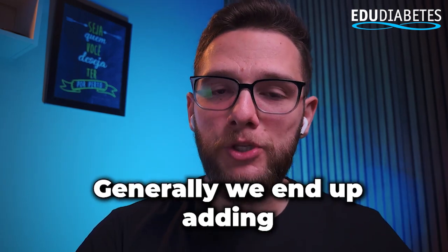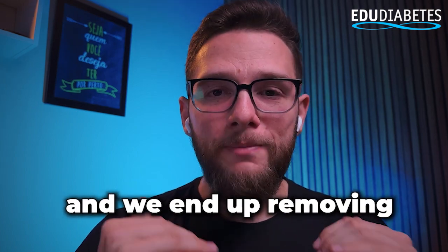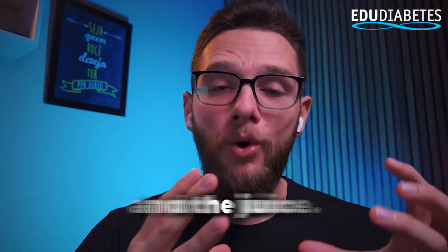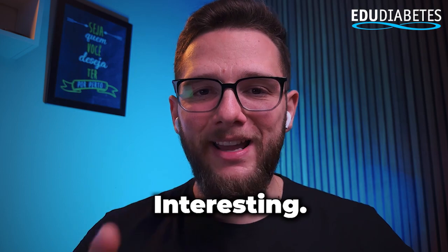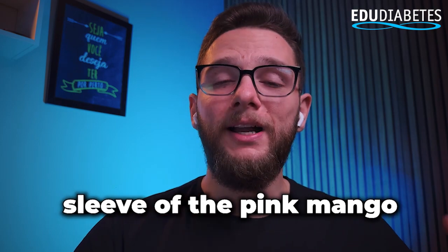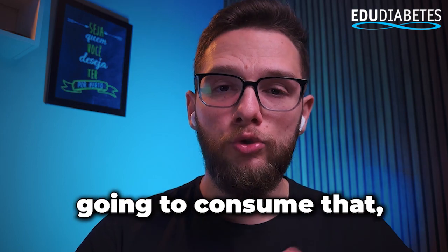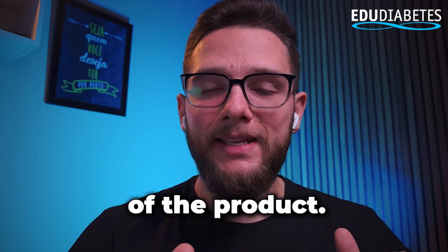Generally we end up making the mango juice, and we end up removing all the fibers that are present in the mango itself, in the juice. So juice is not interesting. It is not interesting for you to consume several units of the smaller mango or those that are larger. So if you are going to consume it, do not consume more than 100 grams of the product.